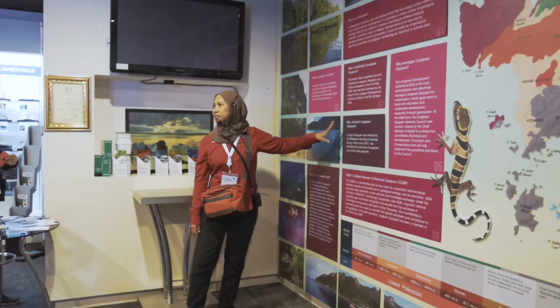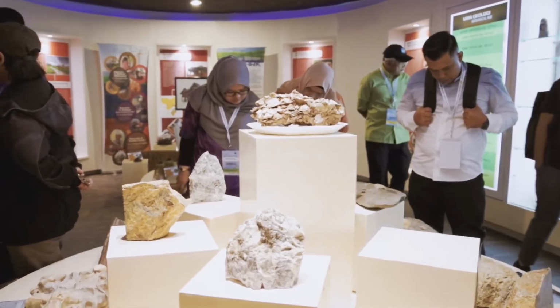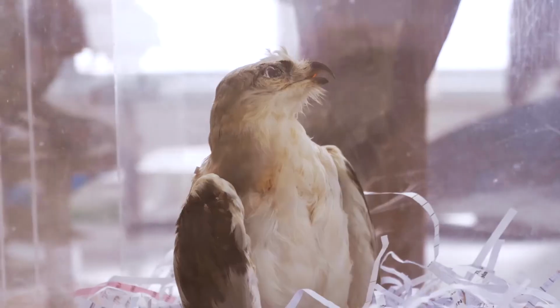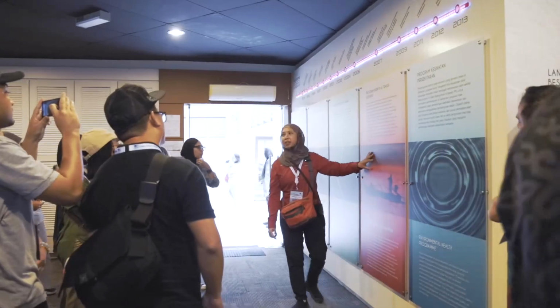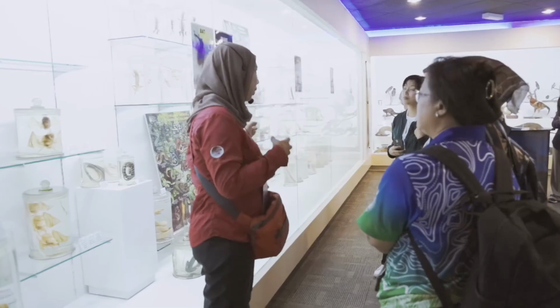I'm the coordinator of this gallery, and these are the four programs that we have under the research center. Of course, the geology and landscape. Then we have the biology, and I also cover the marine, and then we have the culture and tradition and environment. Langkawi Research Center Gallery is one of the satellite galleries about Langkawi UNESCO Global Geopark.